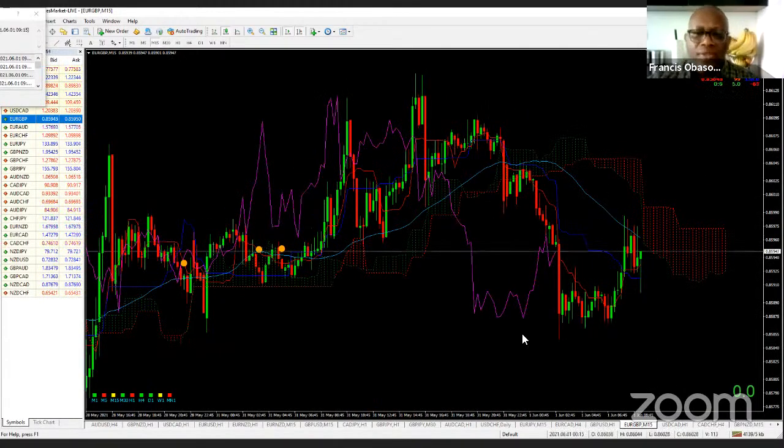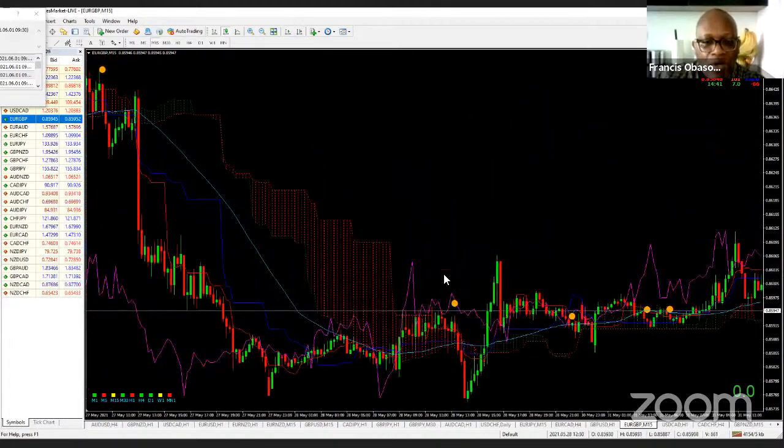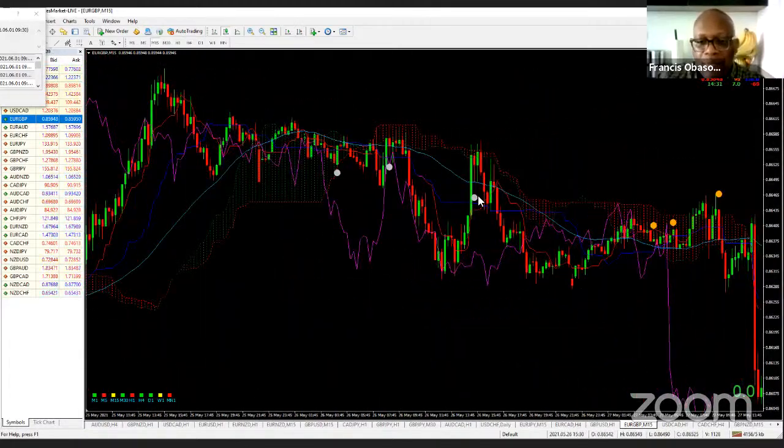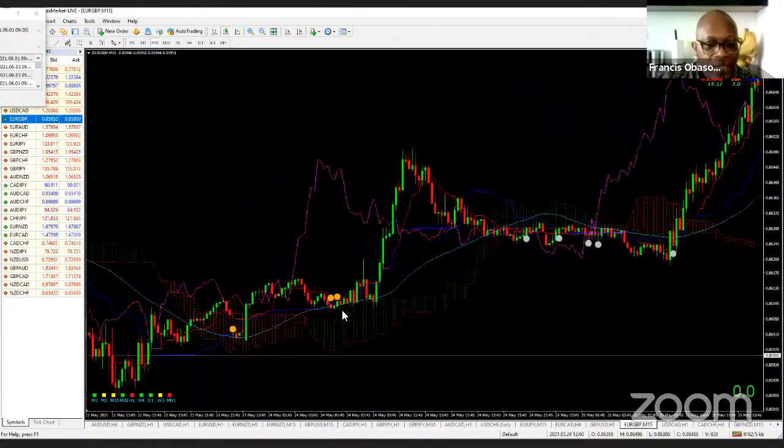If you're new to this, or perhaps you are new to what's on the chart now, this is the Ichimoku Kinko Hyo. It's one of the default indicators that comes with the MT4. There are default indicators, and of course, there are custom indicators as well. Even on here, we have our own custom indicators. If you see these orange and white balls, those are some of our custom indicators, which we've created for our members, our generational wealth traders.